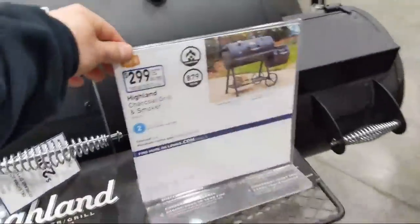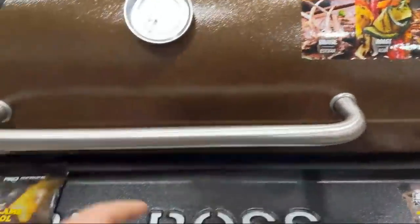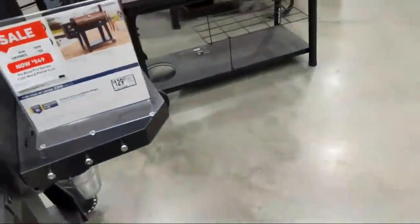I will say this, in the home and garden section of the Lowe's, they've been having, of course, what I want's not on sale. It was on sale. I missed the deal. Okay, but they were clearancing out the pit bosses. I gotta tell you, I'm not seeing a huge discount. Whoa, this one's marked down $50 to $549. The pit boss.